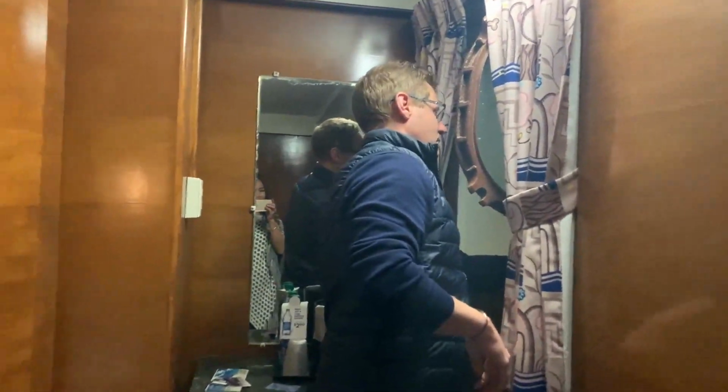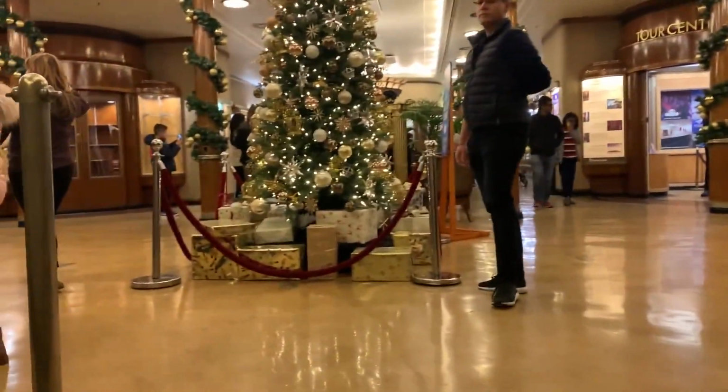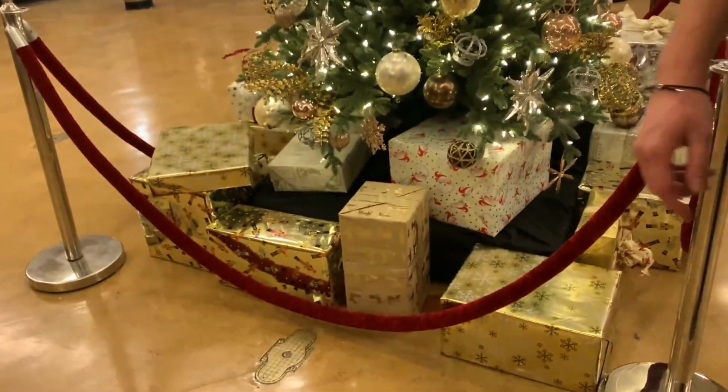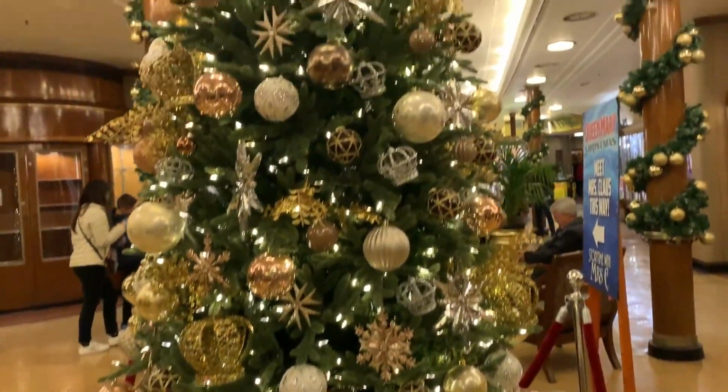Alright, we'll explore more of what we can find on this boat. Oh, I found a guy. We're going to go explore in front of the boat. That one for me? Okay, I'll take it on the way back.